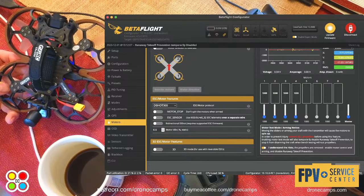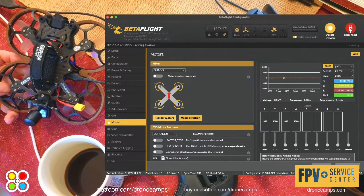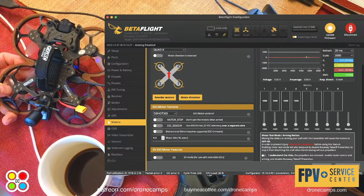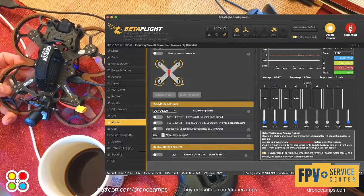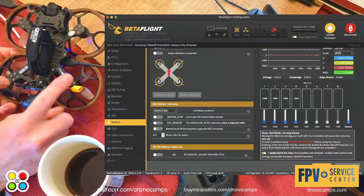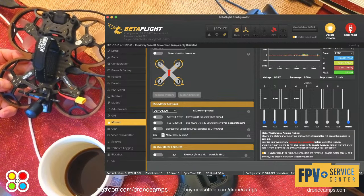And the way you do that, pretty simple these days, you go to reorder motors, you click this button right here, and it will reorganize them to this Quad X configuration, which is super cool. So then you go back again, you arm this button, and you test motor number 1, 2, 3, 4. Test them individually, props off, and you'll see that magically motor number one has moved over here for you. So that's huge. I had this problem the other day.